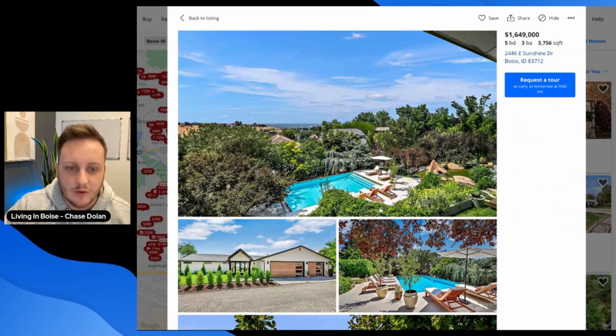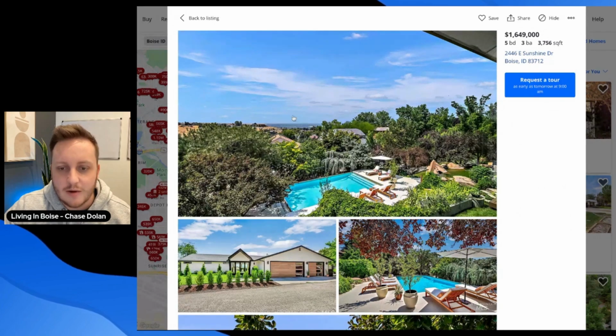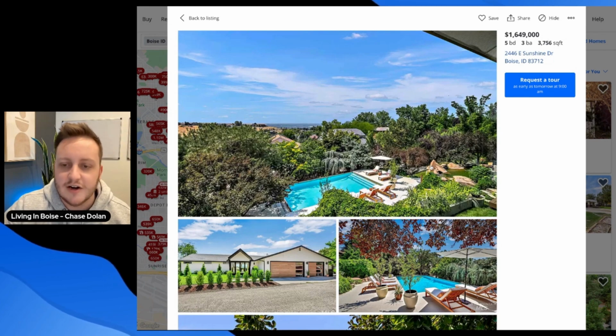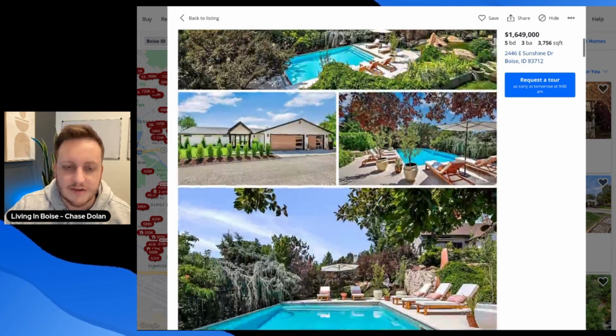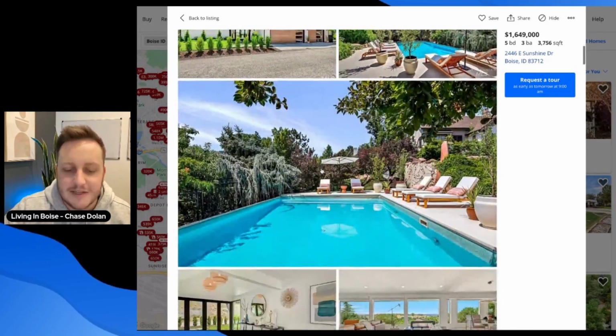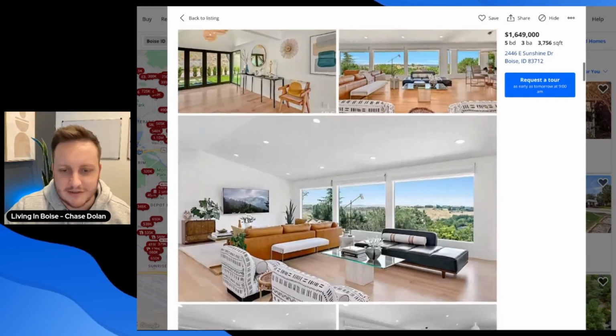Starting out with the pool, this is going to give you a look of kind of the outside of the back of the house. You're going to see pretty much unobstructed views outside of your own landscaping. You're going to have the view, a big pond, water feature here. This is the exterior. It's been updated, and it was updated really, really well and professionally done.